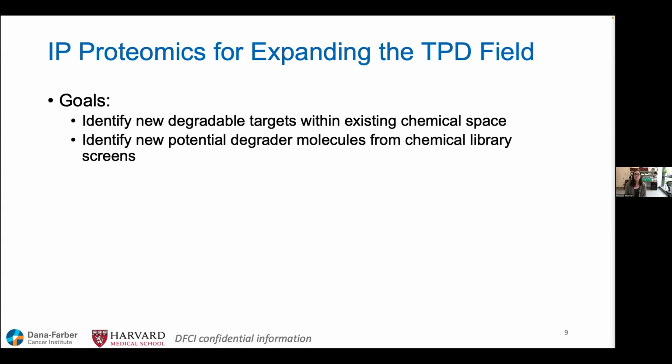The other way we can use this platform is to screen previously untested compounds and chemical fragments to discover modalities that have the potential to become degrader molecules. If these compounds were solely screened in whole cell degradation proteomics, for example, they might be dismissed as dead compounds with no degrader activity, even though they do bind to targets.